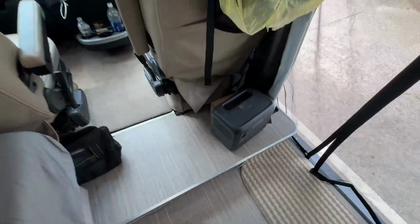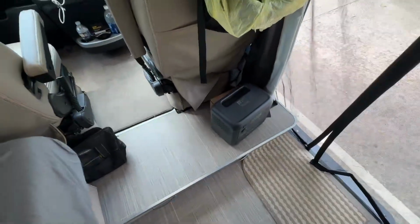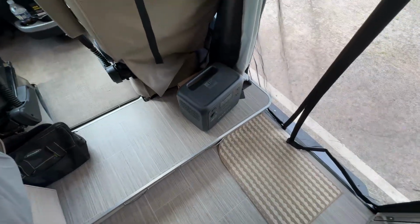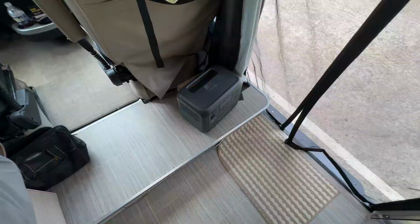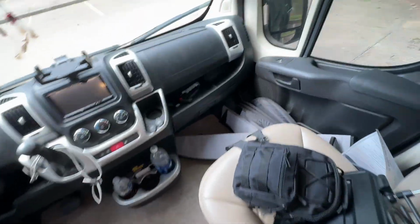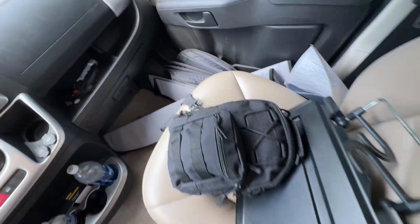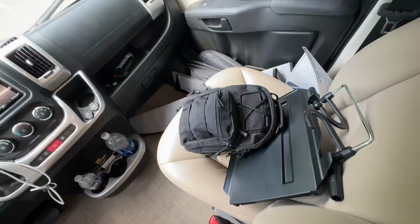Now, when I'm in travel mode, my Blue Eddy sits right here behind the passenger seat. And actually that's worked out well. The Blue Eddy's pretty heavy, so it's not really going to move anywhere. And then I store all my window coverings over here on the side of the seat. And then you can see the mess I have in my seat. Yeah, so with that said, now you know my storage challenges.